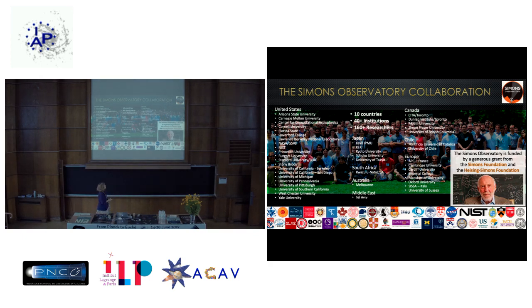Okay, so then moving on to the Simons Observatory collaboration, guess what? Also a really large collaboration. And in fact, this is the union of the ACT and Simons Array teams, plus others, some of whom are here. It was made possible by a generous grant from the Simons Foundation and also from the Heising-Simons Foundation and also from a number of universities and other institutions.